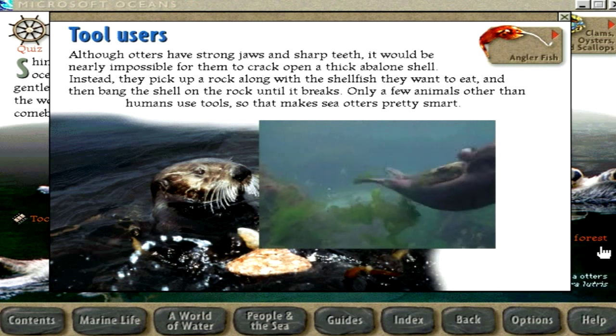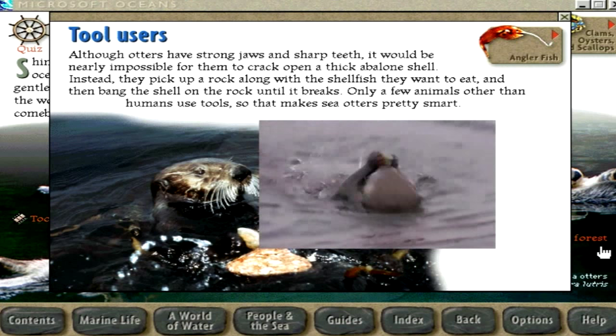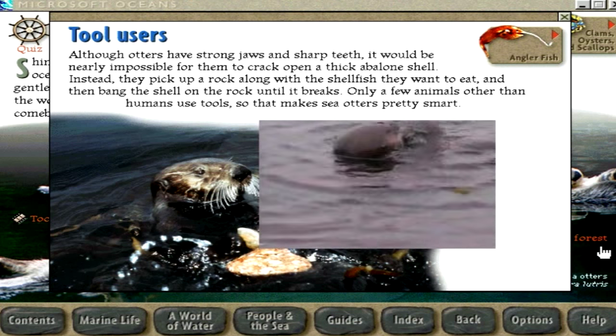Shellfish, an otter's favorite meal. Just pick up a rock with your dinner and then hammer away. It takes a strong stomach to eat like this.